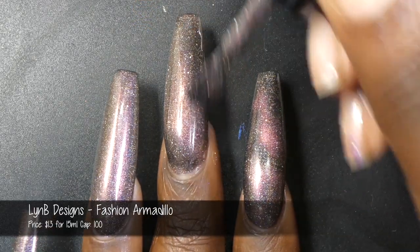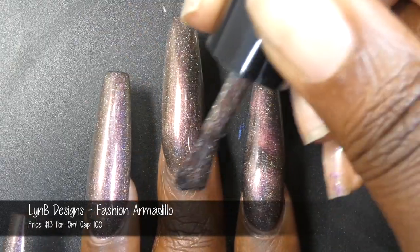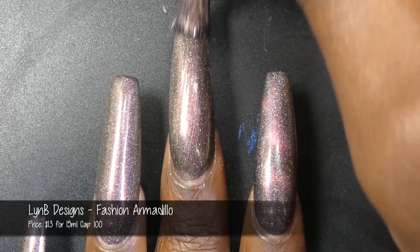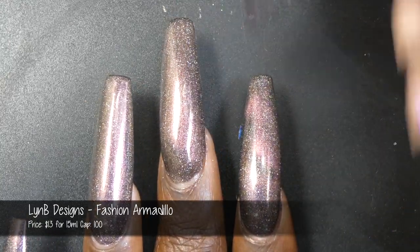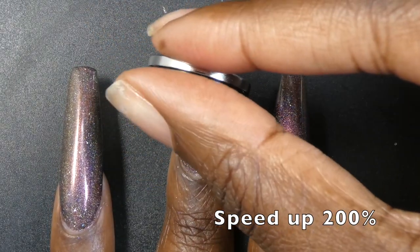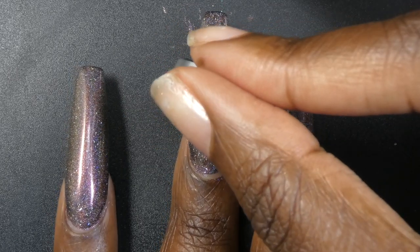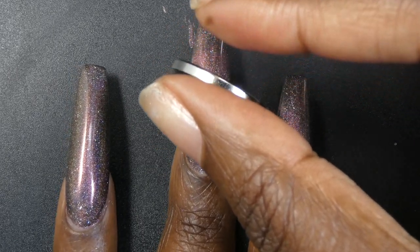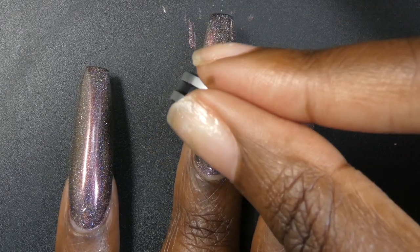I know I sound like a broken record, but I have been really enjoying magnetic polishes lately ever since I got that ring magnet, and LynB Designs keeps making really fun magnetic polishes. This one is on the more opaque side, so you will only need 2 coats for full opacity. Here you can see me using the ring magnet. I'm trying to hold it in a way that I don't need to actually hold the magnet anymore because I am still pretty lazy apparently.